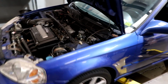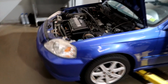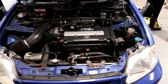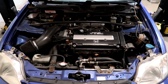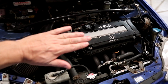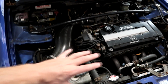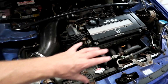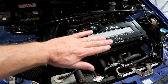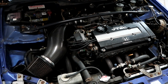So let's go ahead, and first thing is we're going to put this up in the air and take the engine out. For those that are interested in doing K motors, we are using the Hasport mounts, the EKK2s, and we are doing the EG subframe. The reason for this is it places the motor back a little bit, so we have more room in the front for our supercharger and the manifold. We have a pretty nice manifold to put on this, so putting that motor back gives it a little more room in this area.